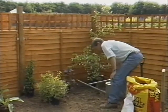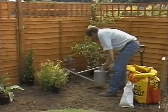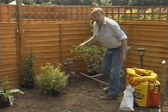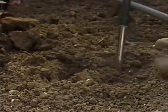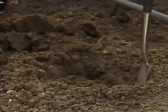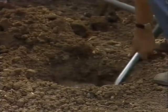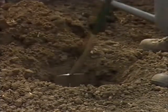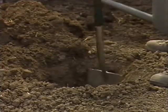Now, one thing that doesn't vary is the watering. Always water extremely well before you plant. You should never plant a dry plant. And then dig the hole, making it just a little bit bigger than the size of the container and roughly the right depth. This soil is still quite moist underneath because, of course, bear in mind we have prepared this really well with plenty of organic matter in it.